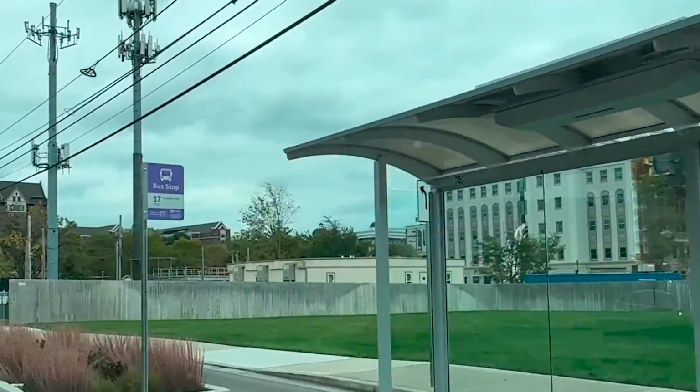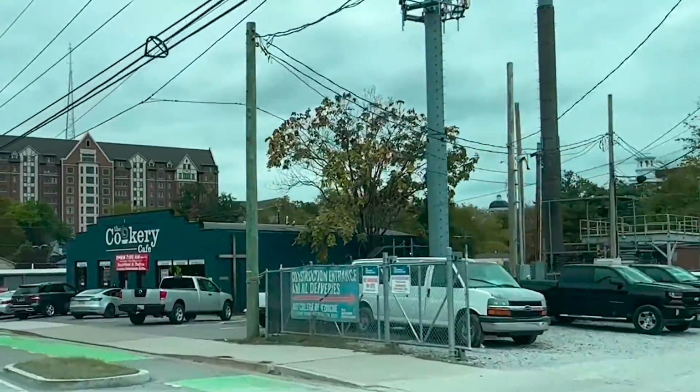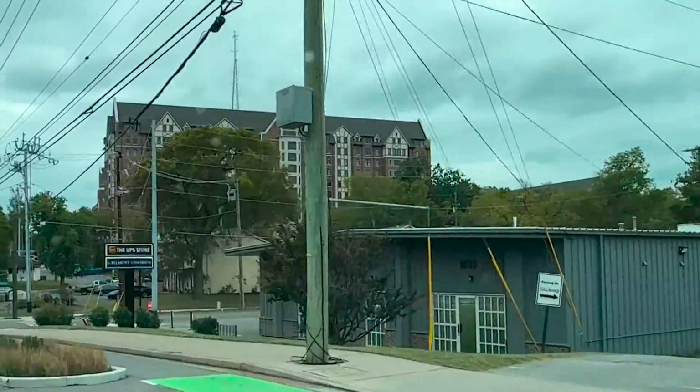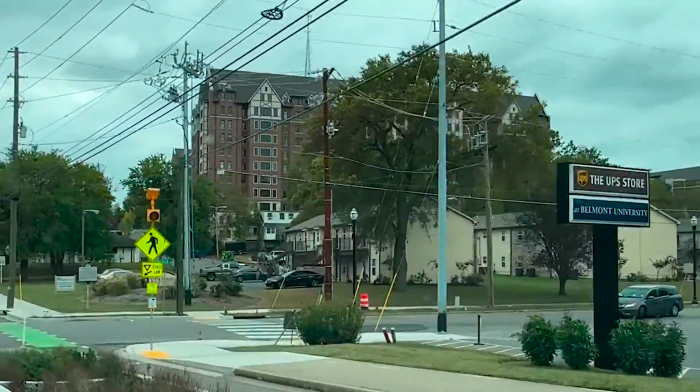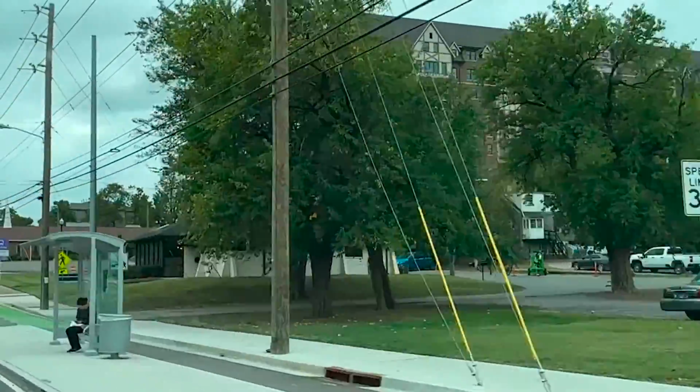Basically just a little green space here. They just eliminated it. You got the Cookery, a little cafe here. Good spot for breakfast. And now you're looking at Belmont University, and we're going down to 12th Avenue South right now.